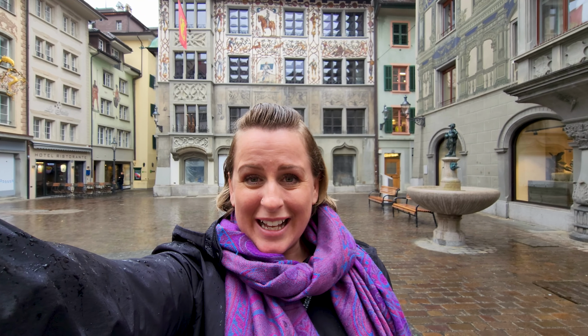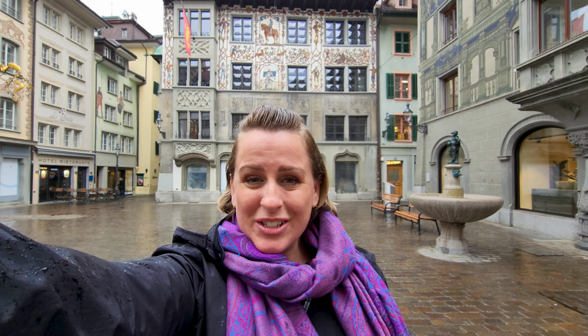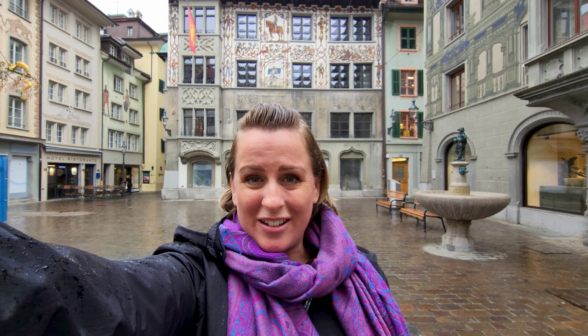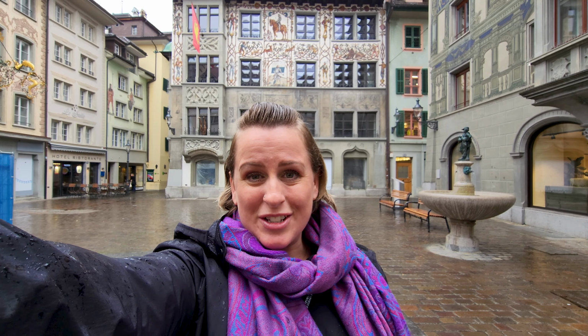It's certainly a rainy day here in Lucerne today. We were considering just staying in bed in our chalet, but I'm really glad that we got out and we're exploring the city. It's so cute. Have a look at these hand-painted buildings behind me. It's such unusual architecture. There's loads of shops and cafes. There's actually plenty to do, even in the rain.